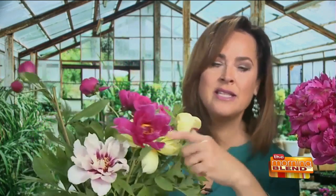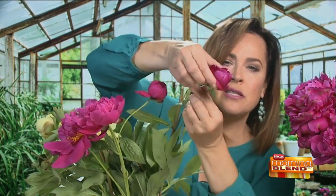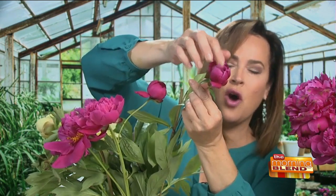You can see these are all in different stages. Some of them, like this yellow flower, are beautiful, but that's way too open to save for later. Same with this white one. So what you want to do is look for a bloom that's kind of like this, and you want to do the squish test. This one is a little too squishy, a little too open. And you don't want it too tight. This one is hard like a rock. So you want it kind of marshmallowy, is what they say the density should be like.